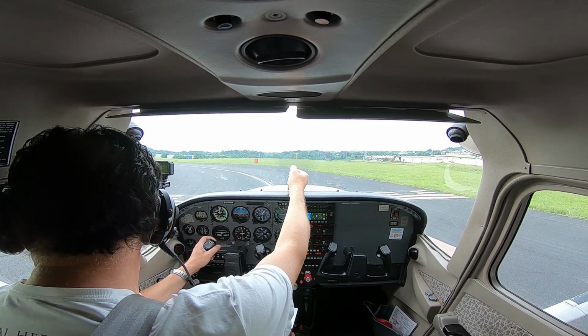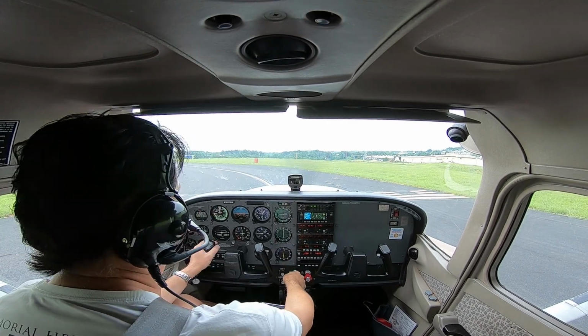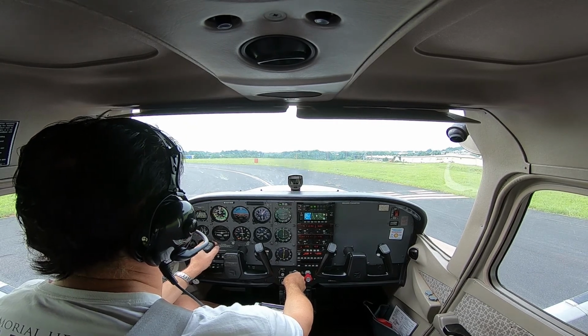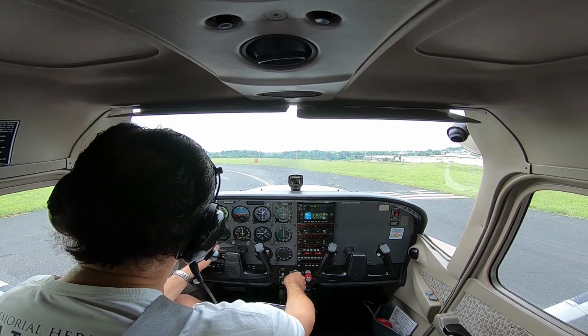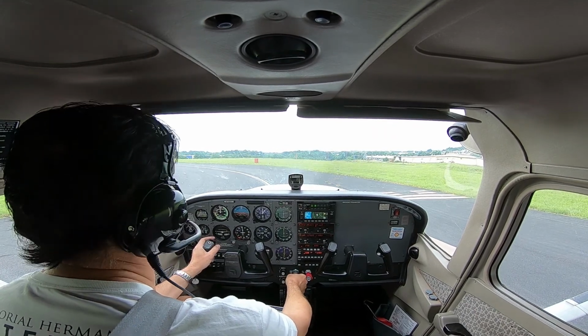Greenville Tower, 159 Foxtrot Sierra at runway 1, ready to go. November 159 Foxtrot Sierra, Greenville Tower, runway 1, clear for takeoff, make left traffic. Clear for takeoff, make left traffic, 159 Foxtrot Sierra.